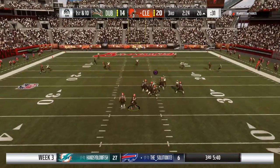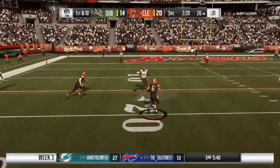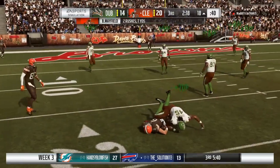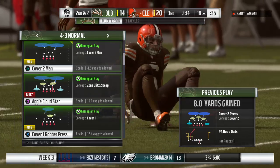They go play action. Mayfield. Dancing to his left. And some space here. And he'll avoid the tackle there with a slide. He'll get 8 on the scramble there. It'll be 2nd and a couple.